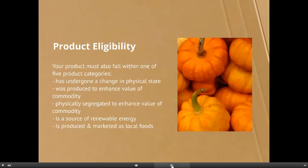Your proposed value-added product must also fall within one of the 5 product requirements: has undergone a change in physical state, such as wheat milled into flour, was produced in a manner that enhances the value, such as organic corn, is physically segregated to enhance the value, such as source-verified natural beef, is a source of farm or ranch-based renewable energy, such as small-scale wind turbines, or is a locally produced food product.